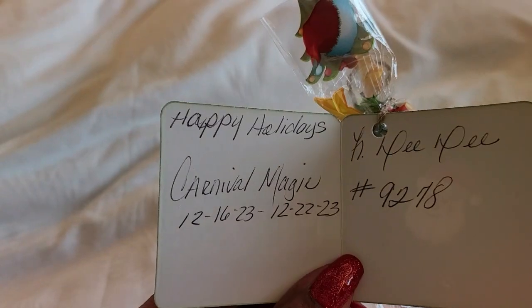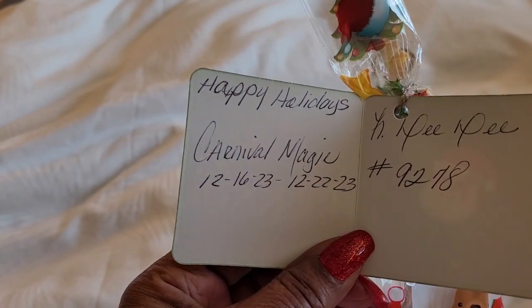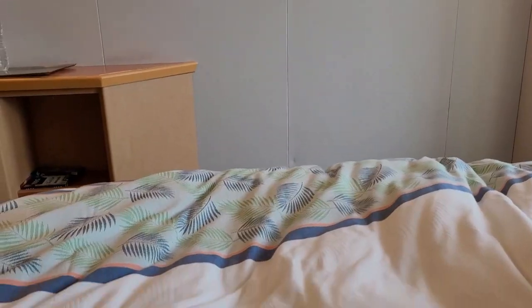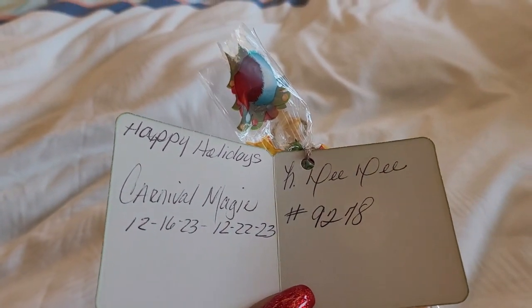I thought I was done with my gifts, and we got two more. Here's one, and it is signed, Happy Holidays, Carnival Magic. Dee Dee gave her room number and her, you know, it's so funny. I used to work for the assessor's office, and when I saw that with the dashes, the first thing I thought was, oh my gosh, she's giving me her property index number. But it's just telling the dates of the cruise, that's all. Not a property index number, folks. You cannot figure out where she lives from that number.